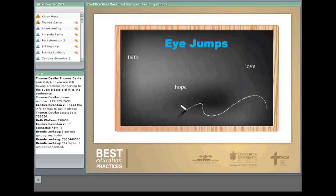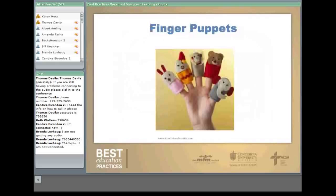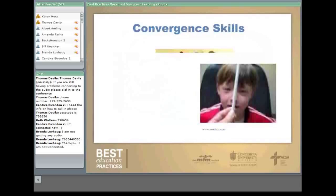You can also do eye jumps, write some words on your whiteboard, and just call out the words, hope, faith, hope, love, and the students' eyes would jump to those words. Finger puppets. You could call out elephant, chicken, bear, and the students would have their eyes jump.